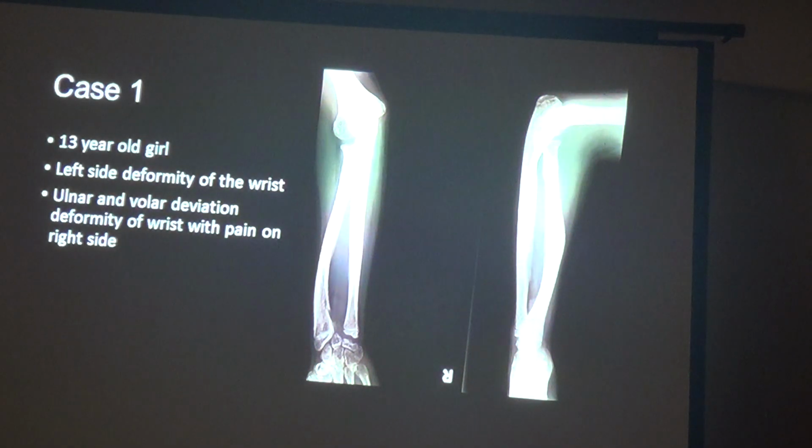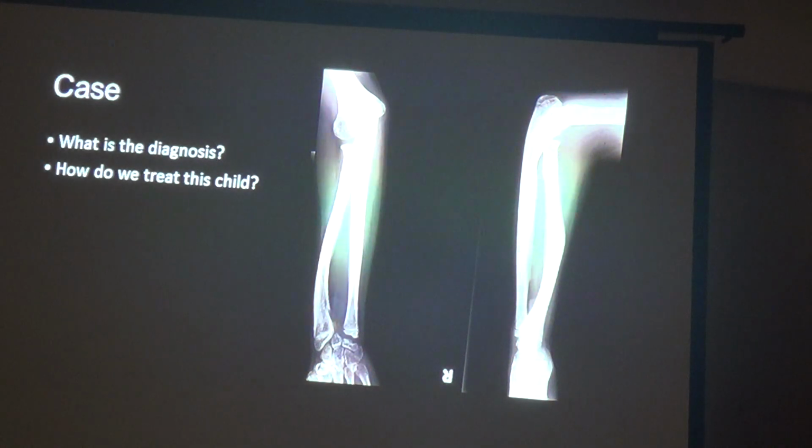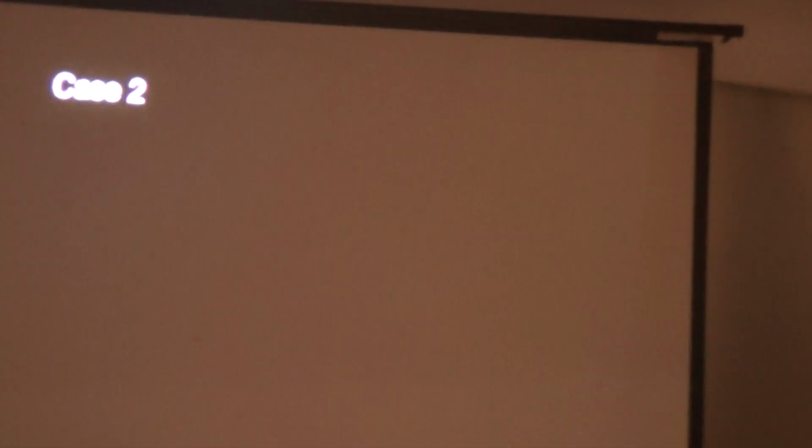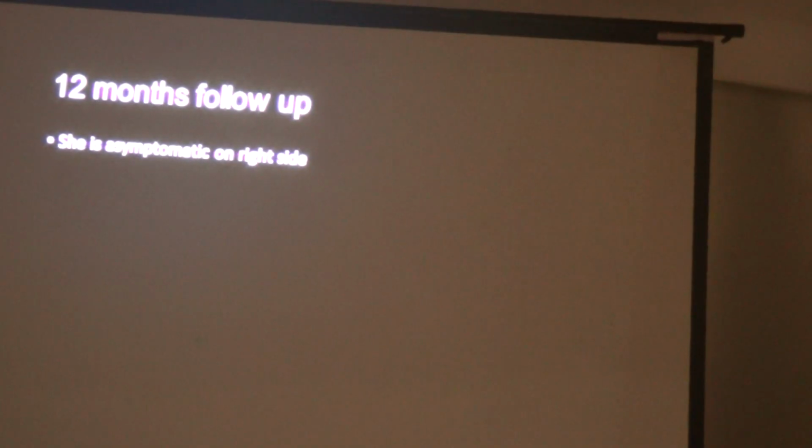Yes, do we do MRI for Vickers ligament? No, sir. We don't do the MRI, but as the growth is remaining, we do a Watson-Jones approach and do the physeal bar excision. We need to release the Vickers ligament, excise the bar and put interposition fat. The same has been done for this child, and if growth remaining is there, this will be sufficient. It was sufficient for this child; the pain also disappeared and she is now mature. She is not having any symptoms. So it's correct to do the osteotomy, there is nothing wrong with that, but that may not be necessary.